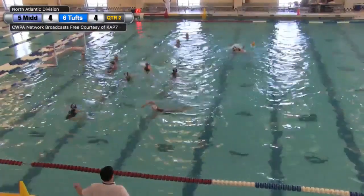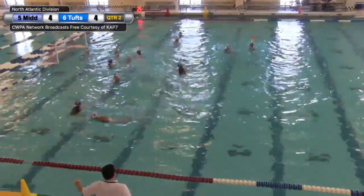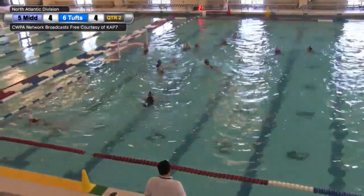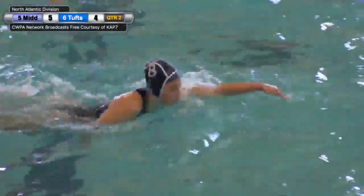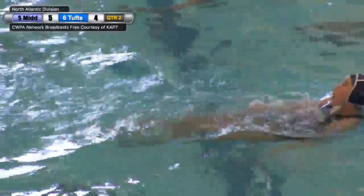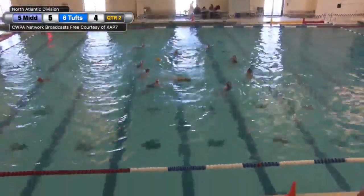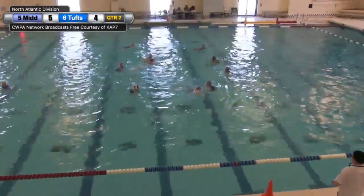So when the clock goes to 15 seconds, it will be even strength unless there's a turnover, out of play, or a goal. Egg beater fires to the right side. Booyah! Middlebury has the lead of the game again. And I think that's Emily Mei Mei Chu with the power play tally.